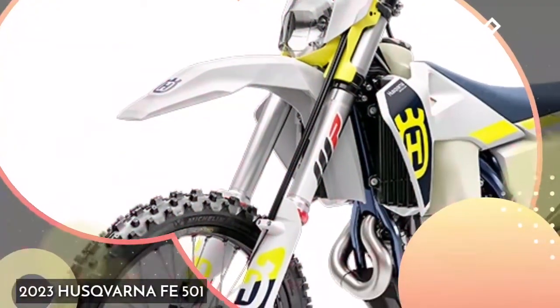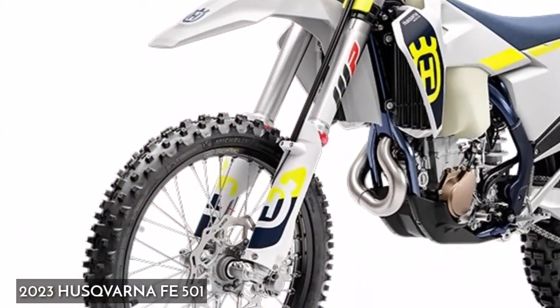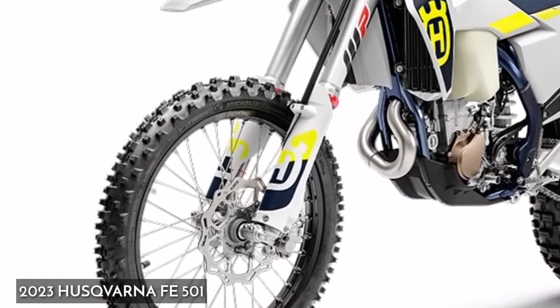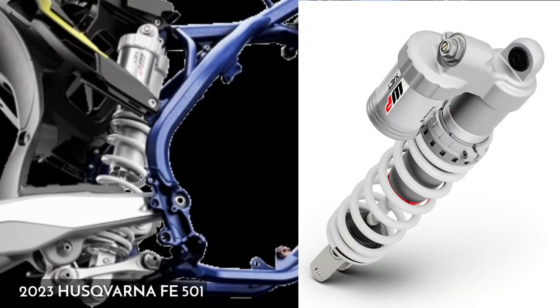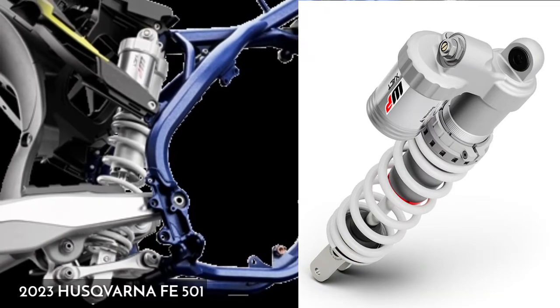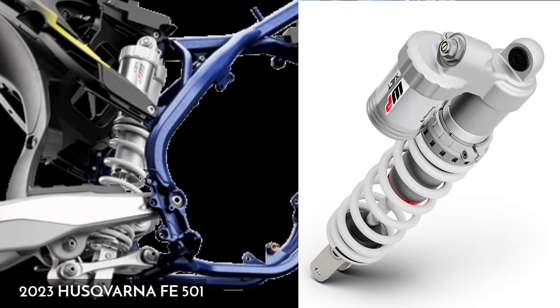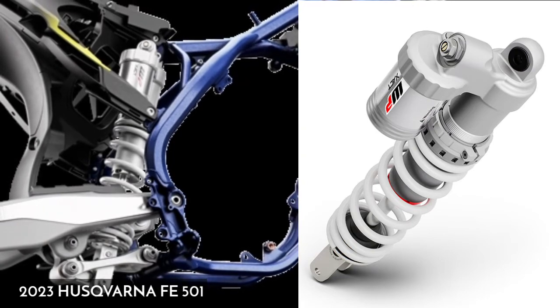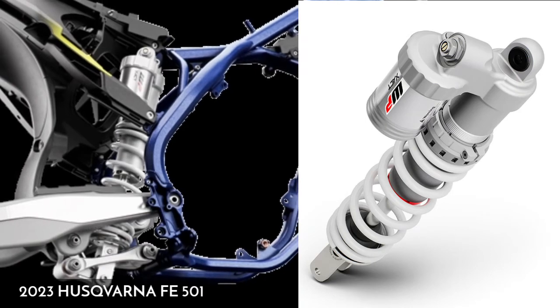WP XPLOR front fork. The WP XPLOR 48 front fork is designed specifically for enduro riding. WP XACT rear shock. The WP XACT shock provides advanced damping characteristics to the range. New valve seals with reduced hardness offer improved shock feedback.